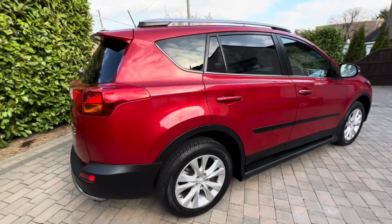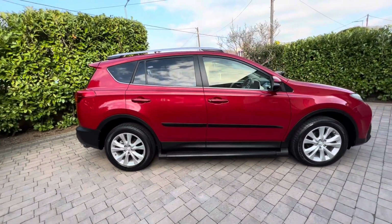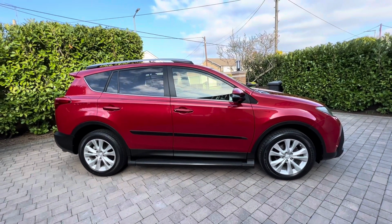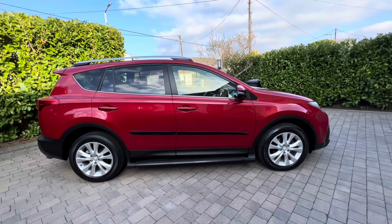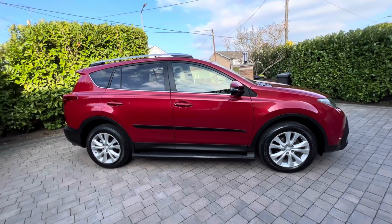The two-wheel drive cars were made to make the car cheaper, but they're not as proficient in what they're actually designed for. So one of the reasons that a lot of people buy this particular car is for towing. Now, this car is never towed. There's no tow bar on it. The mounting points are underneath. They're all underneath from the factory, but this car's never had a tow bar fitted.